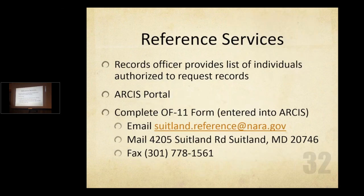Now, reference request. Your records officer will provide a list of individuals that are authorized to request records. Next, you have the ARCIS portal. Are there folks familiar with the ARCIS portal? We talked about it regarding the new transfers in the previous portion of the class. Okay. Has anyone done a reference request?